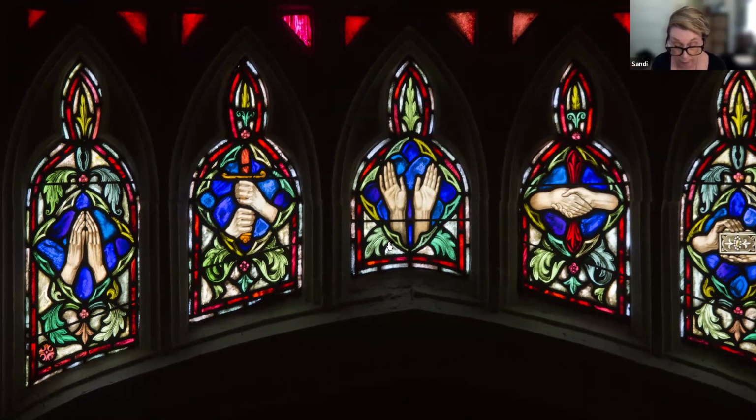This was a Payne design in 1934, offered by the Gilks family as a memorial to their grandmother, who was an early parishioner. She was the widow of the infamous third rector, and I haven't looked him up, but his name was Isaac Stewart, and it says infamous. I will have to look that up.